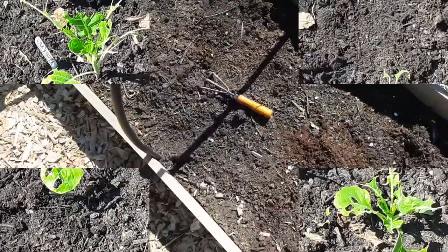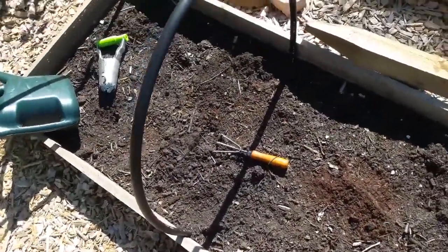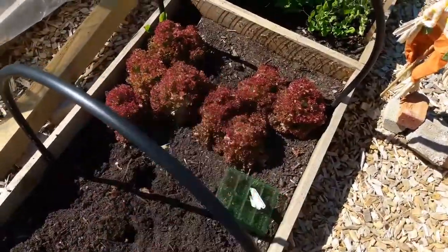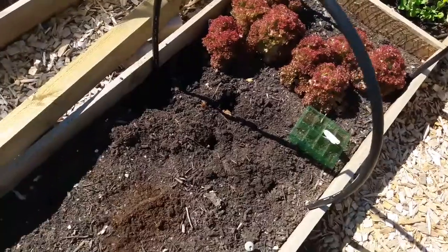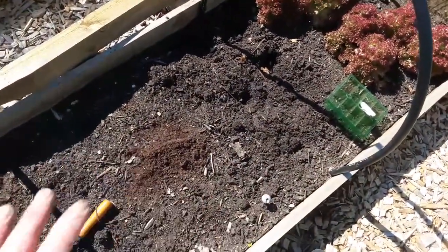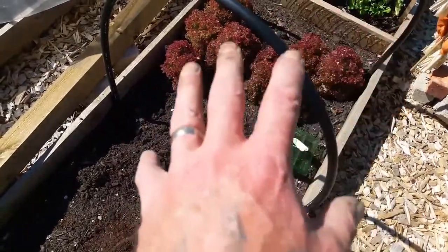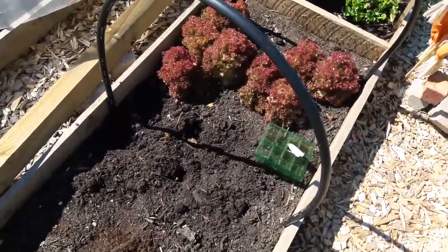Bye. Right, guys, so what have we done? Basically, we've stripped everything out of this bed now, back to leaving only the red lettuce. And as I said, this bed can stay exposed now. The birds can come in here, clean up the caterpillars. If there's anything hiding in there, they can clean them up out of there. And if they destroy them lettuces, I ain't too fussed about them.